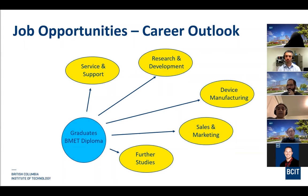So if grads work in the private sector, like in GE, Philips, these medical imaging companies, they may be in an installation team, installing a CT scan, MRI scanner in a hospital, and they may be doing repair, troubleshooting, and service of their equipment for the company. So that we call this the service and support sector.